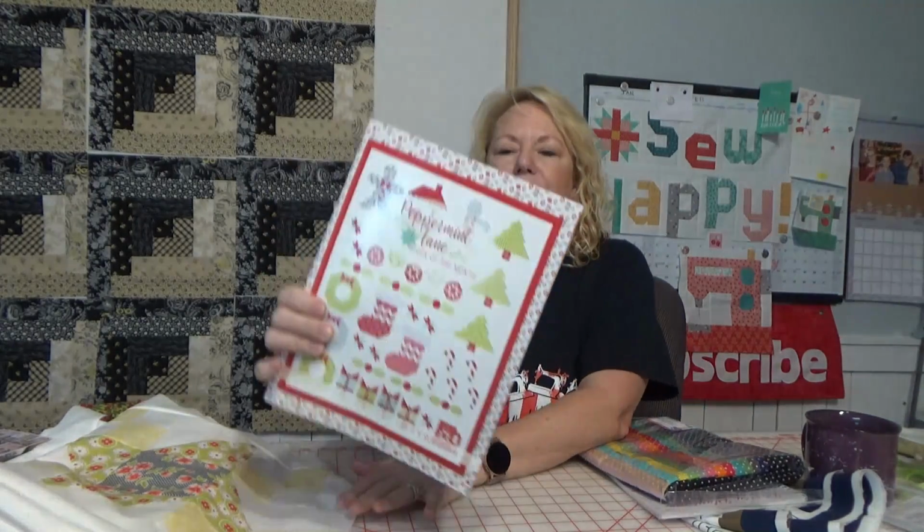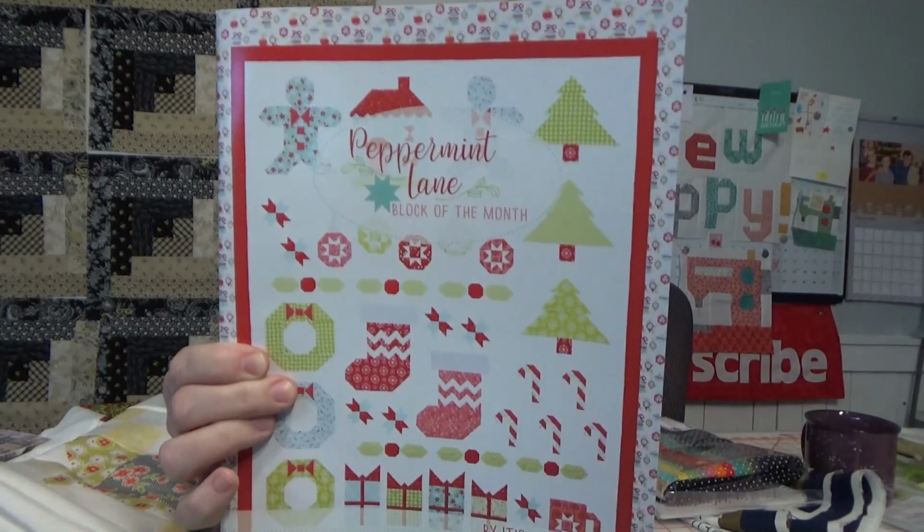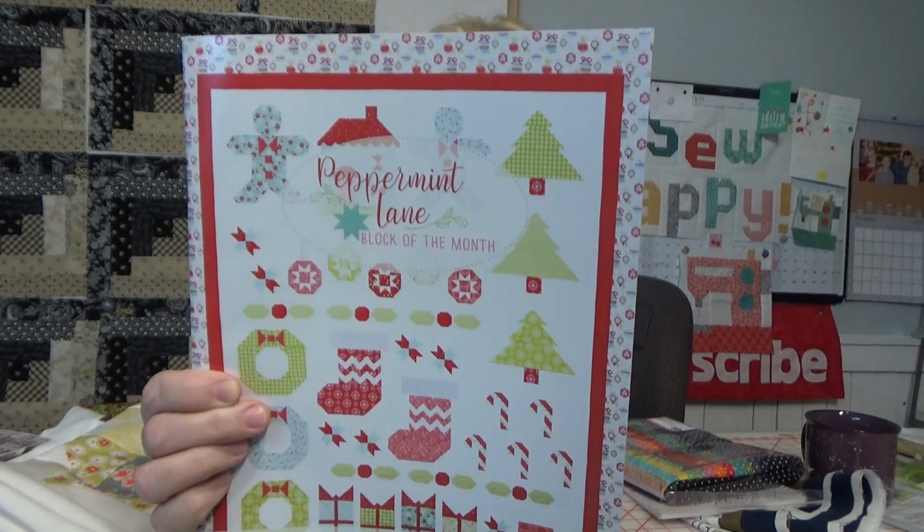So anyway, Peppermint Lane, Block of the Month. This book was on one of the daily deals from Fat Quarter Shop as well. That's real cute. Isn't that precious? So obviously it's an extra pattern book. They had done a Block of the Month, I don't know when, and I just thought it was super cute.